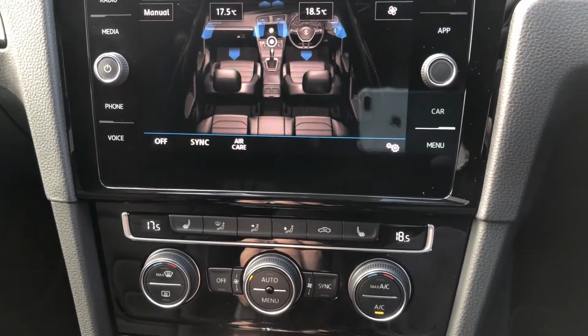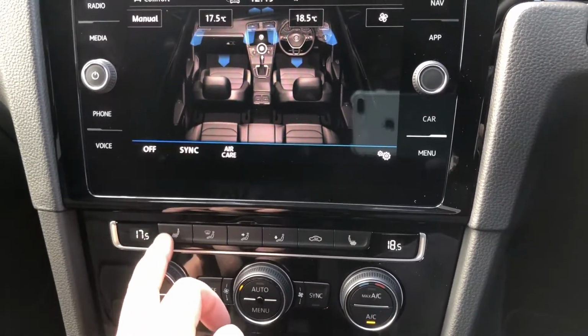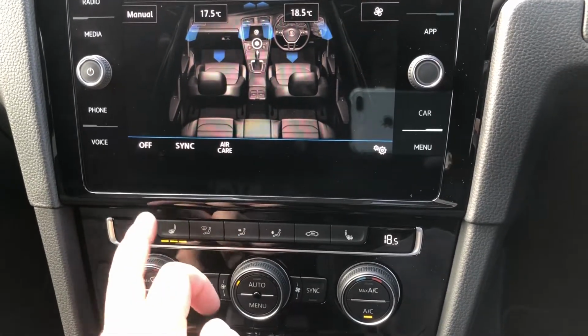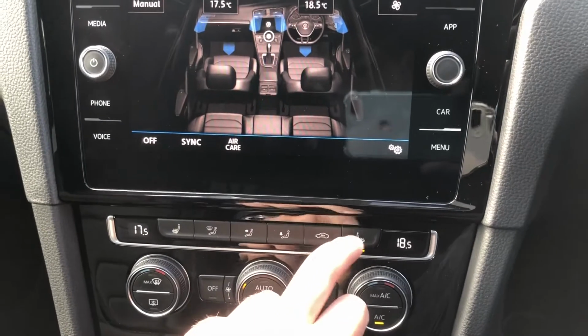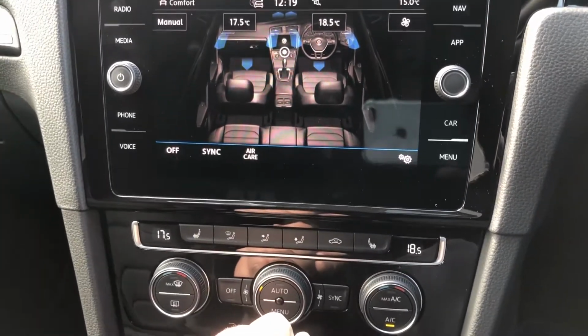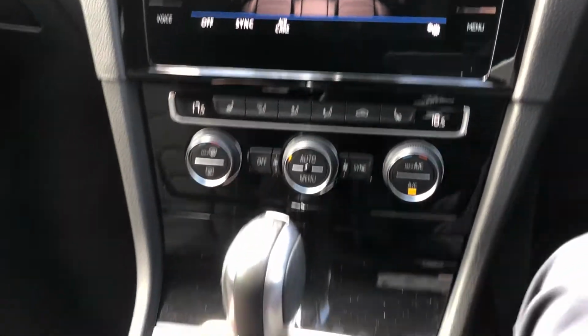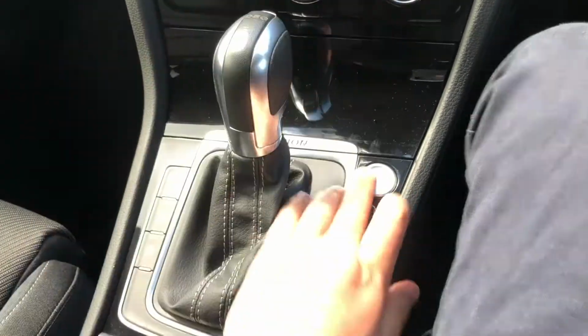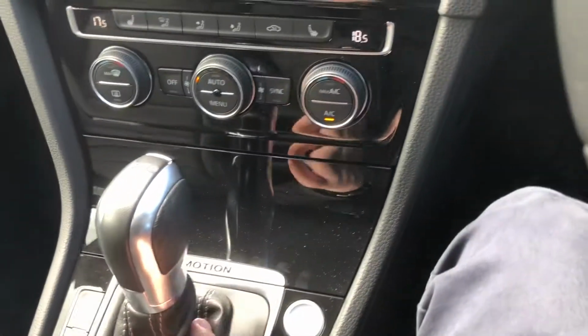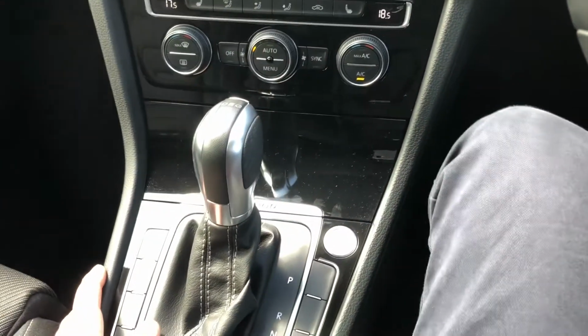For the cold winter months ahead of us, which are hopefully still far away, a winter pack, which will give you heated front seats both for the driver and the passenger, should make things feel a little bit cozy when on the move. Further down the console, a nice large prominent DSG leather-wrapped gear lever is on hand, obviously keyless start, and obviously this model is a 4Motion all-wheel drive car.